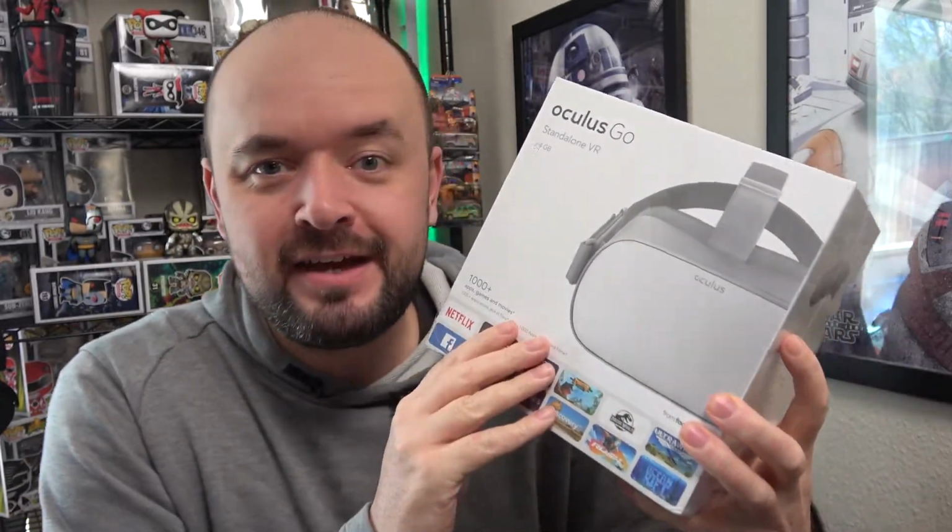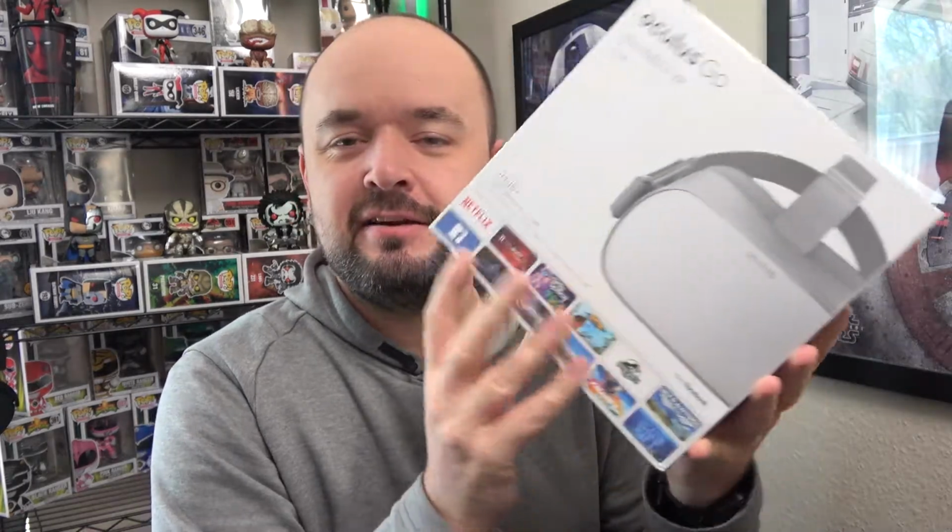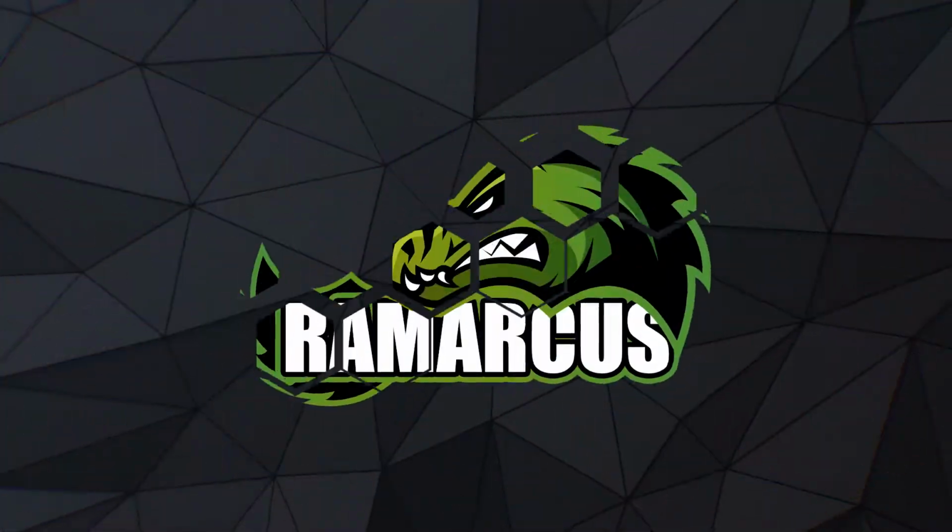Now, I'm a big fan of VR, virtual reality, so I've got a couple of headsets already, the Gear VR and the Oculus Rift. This is a new one from Oculus called the Oculus Go. It's basically an all-in-one built-in VR headset, so you don't need a phone, you don't need a PC, you don't need anything extra. It's all built in. Stay tuned if you want to see more. We'll get this bad boy open.